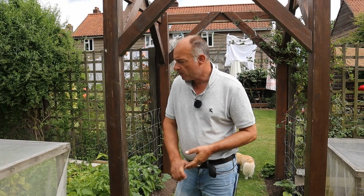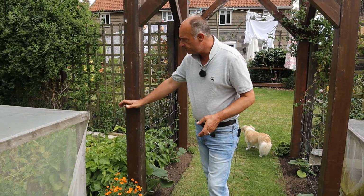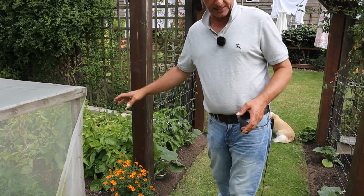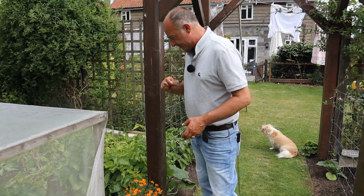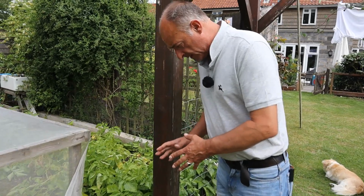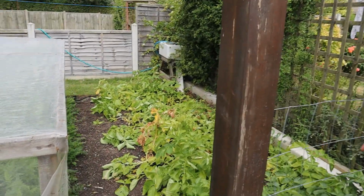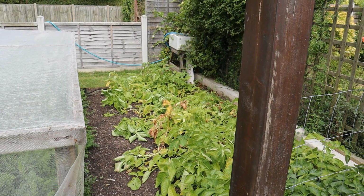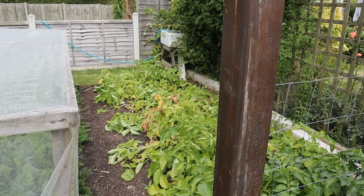So what are we going to be harvesting during July? Well, you've got your first early potatoes. In our case, they're starting to go over, which is a natural thing to do, and they will be going over like that because first early potatoes are generally ready for their harvest during June. By the time we get into July, they're running out of steam.